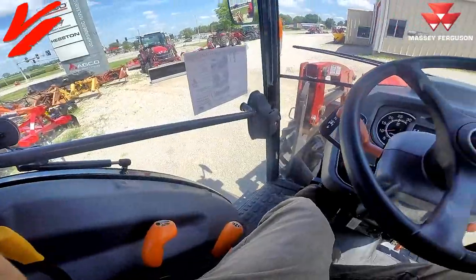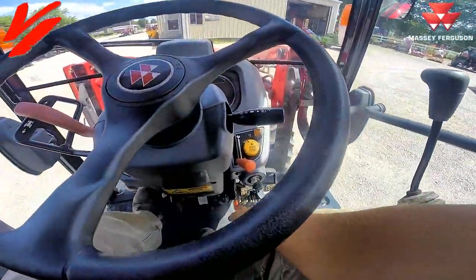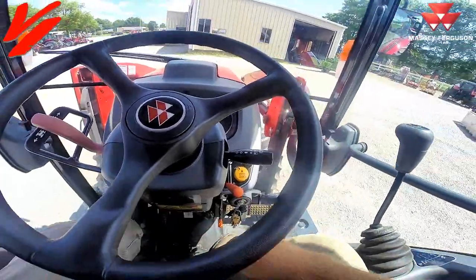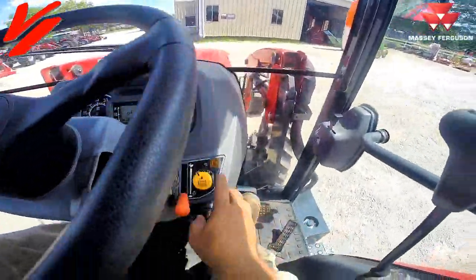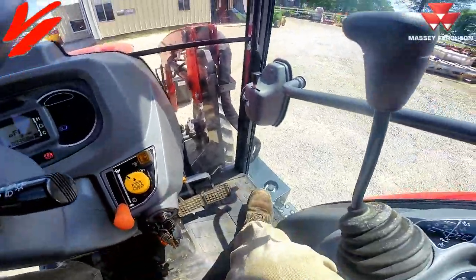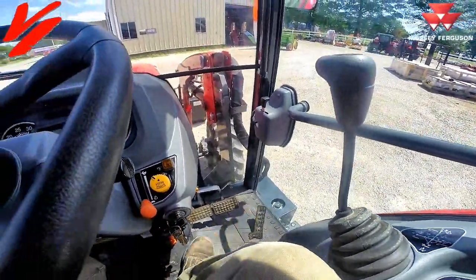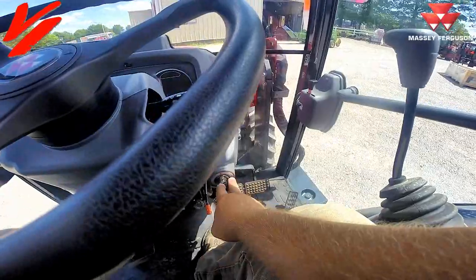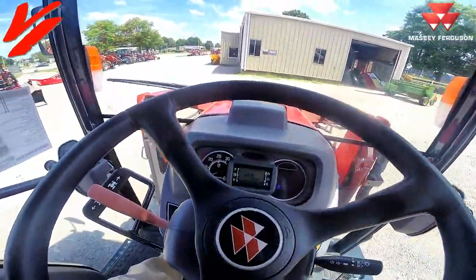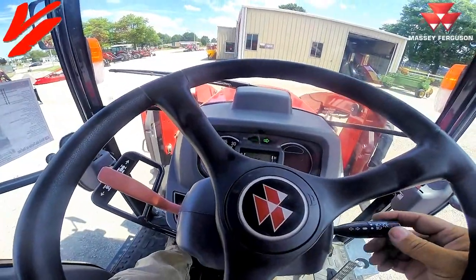We talked about the left-hand console. You do have a parking brake here. You just push in to disengage, push it to engage it. We talked about the PTO control. This is manual throttle here. This is foot throttle over here. This is your start position. It does have a preheat position. It'll show up.